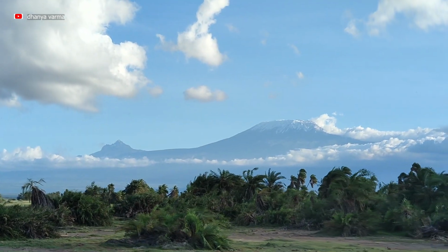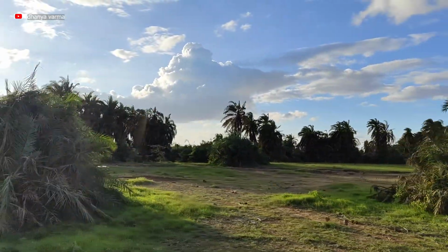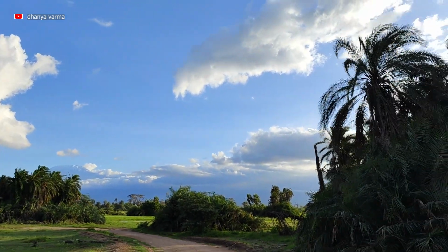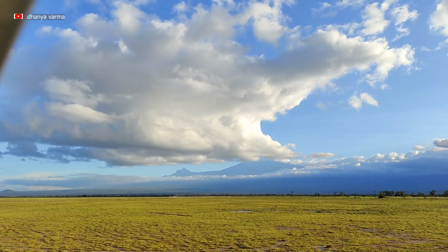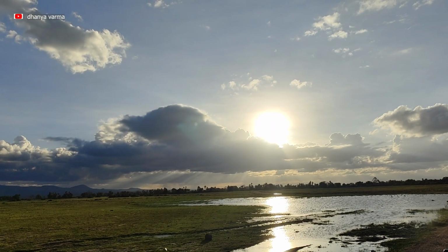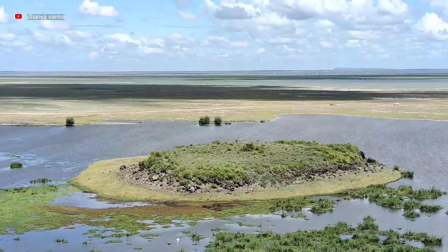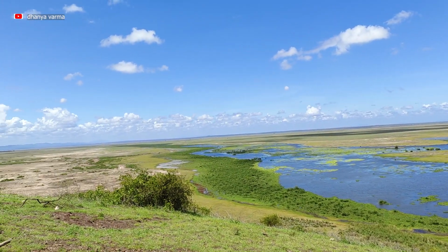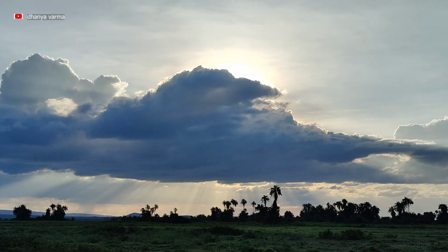What is interesting about Amboseli is that even if you don't see any animals, the beauty of this place is unbelievable. Some places seem straight out of the movie Jurassic Park. Then you have this vast expanse of bright blue sky and the lakes. And then these trees. This is the view of the park from the top of a hill. That day, we came back with our hearts full. Oh God, that's a hippo. We experienced nature to the fullest.